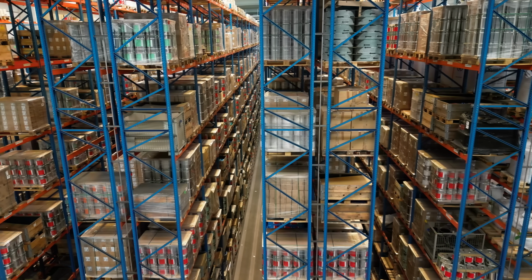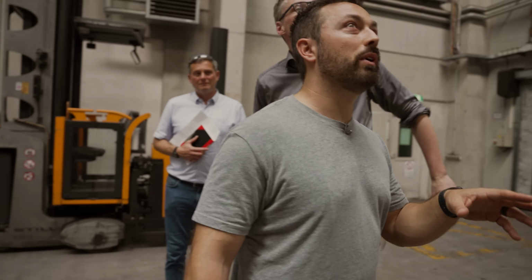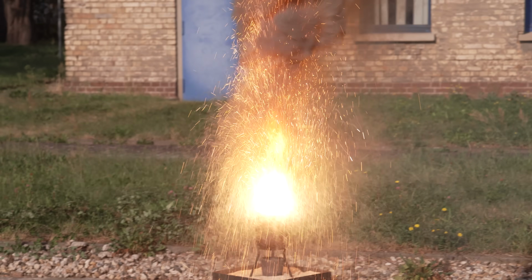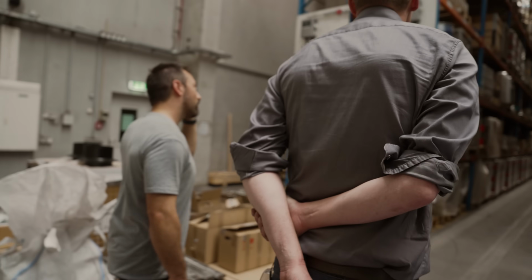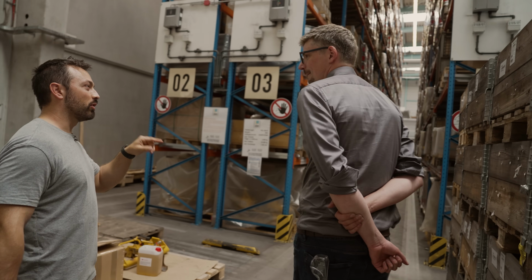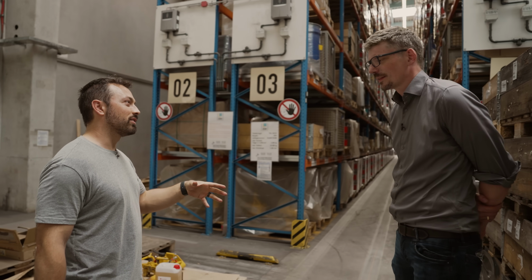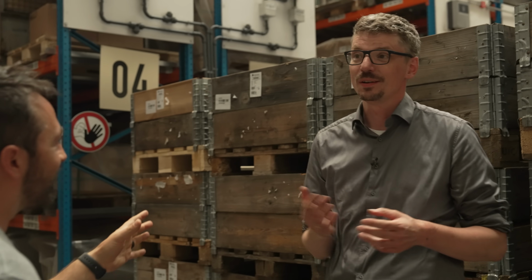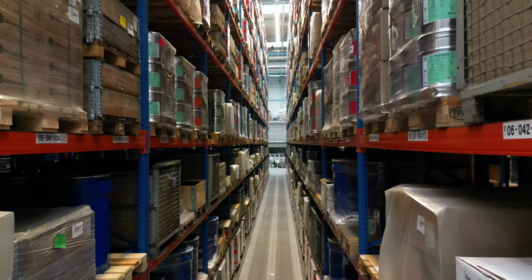Can I ask you one question here? Okay, yesterday we saw there's a tremendous amount of energy in thermite. And in this warehouse, there's a tremendous amount of thermite. So the question for you is, is this in any way dangerous? It's a fair question.